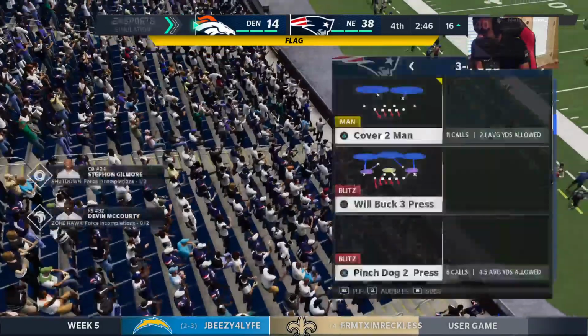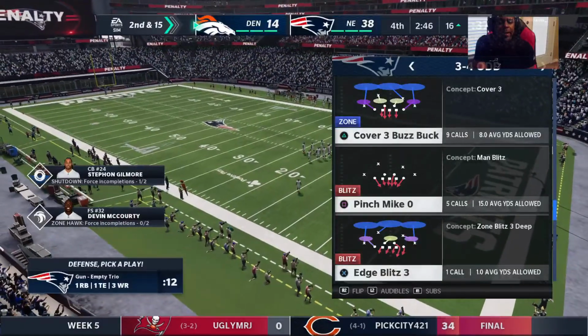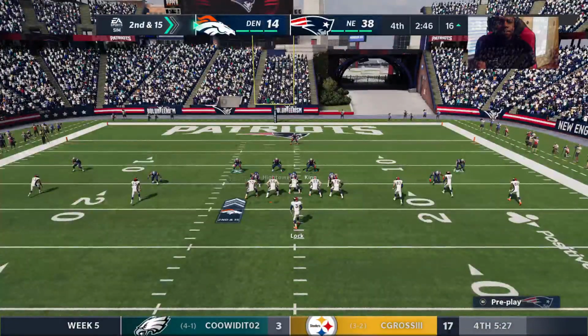And movement by one of the Broncos up front, and in comes the flag. And that false start penalty certainly not helping their cause here. Second down and long.